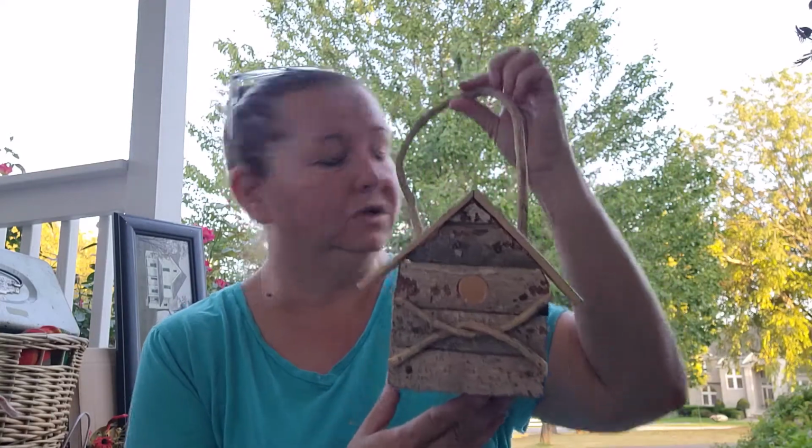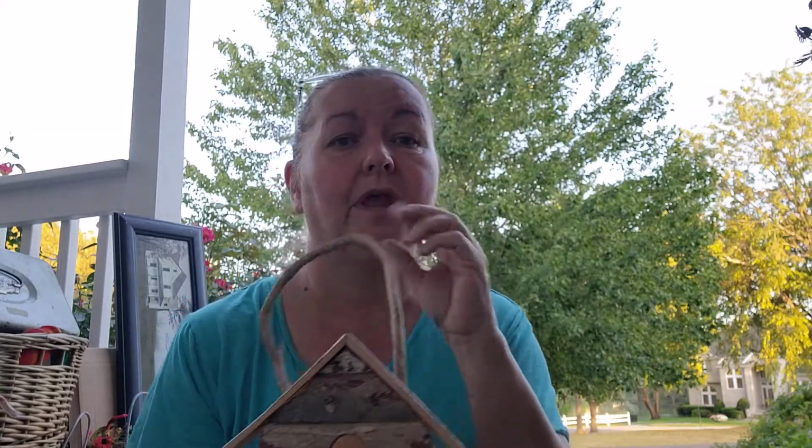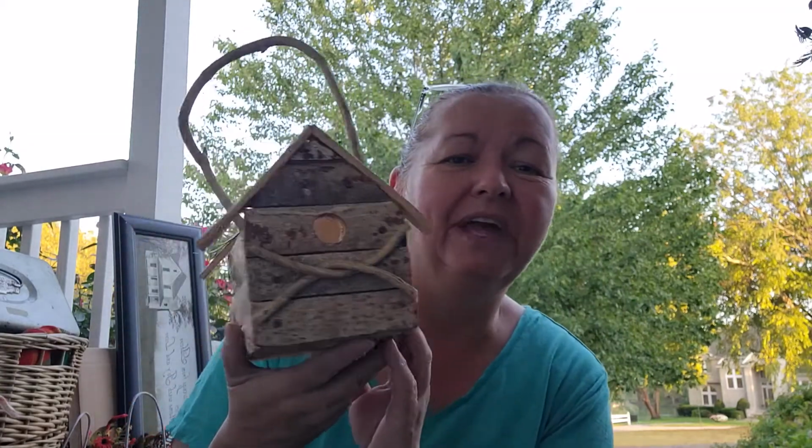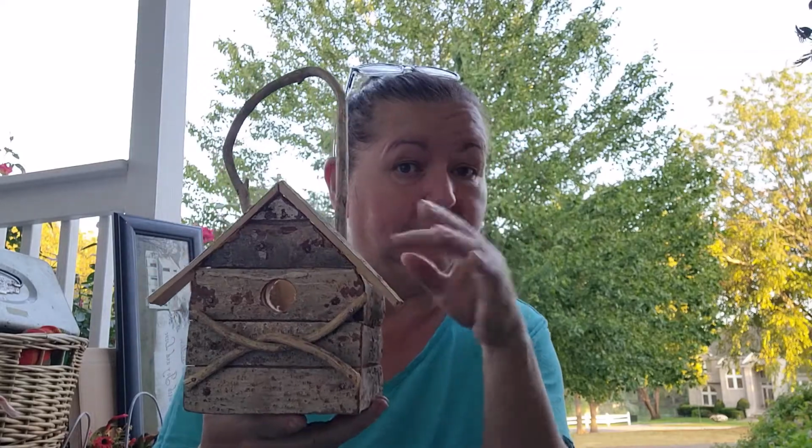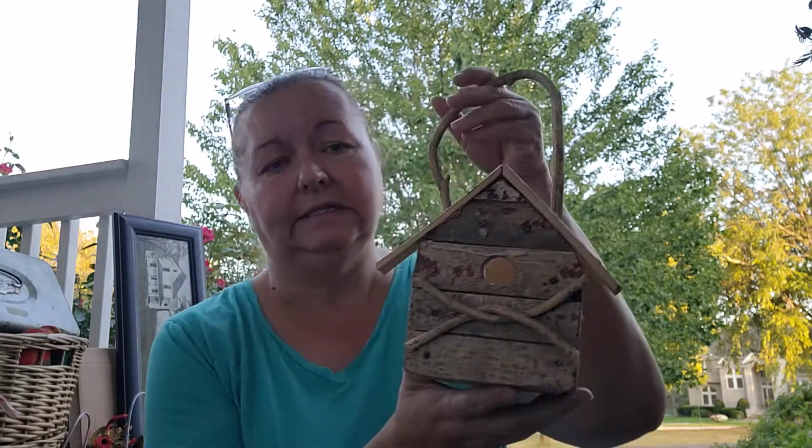I thought this was so adorable. Sorry, got startled. This was so adorable. A cute little bird planter. I think it would go any time of the year, fall, winter, summer, spring. I'm going to do something with this, maybe a little plant in it, and resell it.